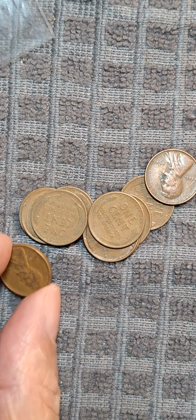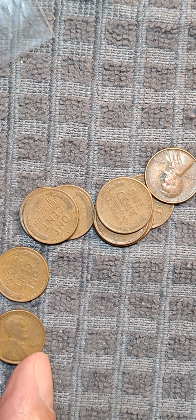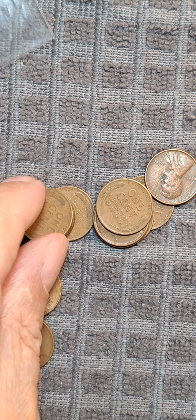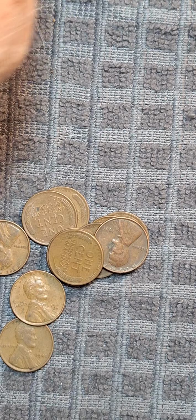Now this is a bunch of pennies just flopped out here. I'm going to push some of these over here and look at them. They're wheat pennies. I'm not going to try to see everything. 45. 46. These are evidently 40s. There's bunches of them.